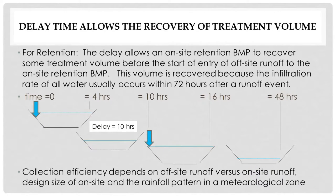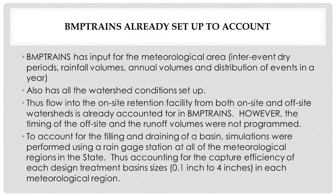Well, BMP Trains is already set up to take the meteorological area. In fact, there are five in our state, and it takes into account the inter-event dry period, the rainfall volumes, the annual volumes, and the distribution of events in a year. BMP Trains also has all the watershed conditions.